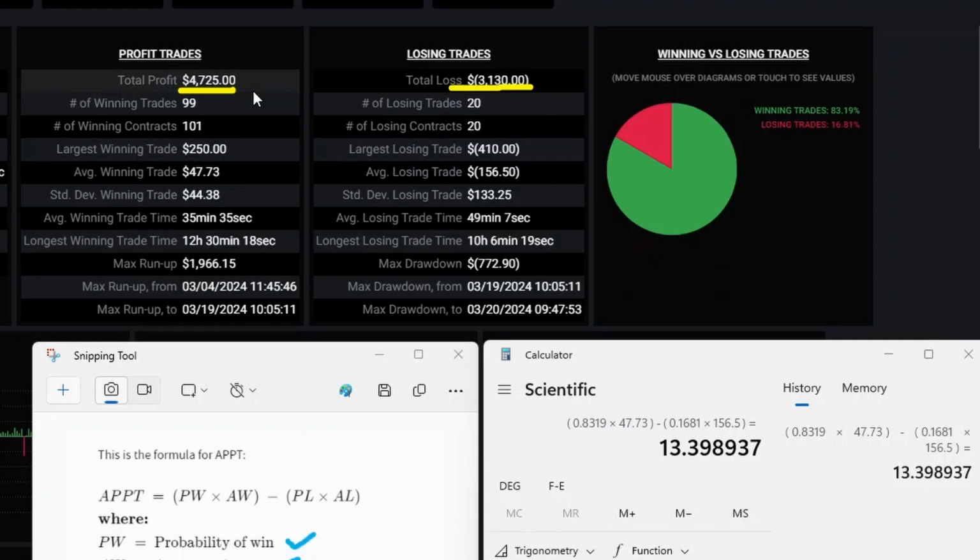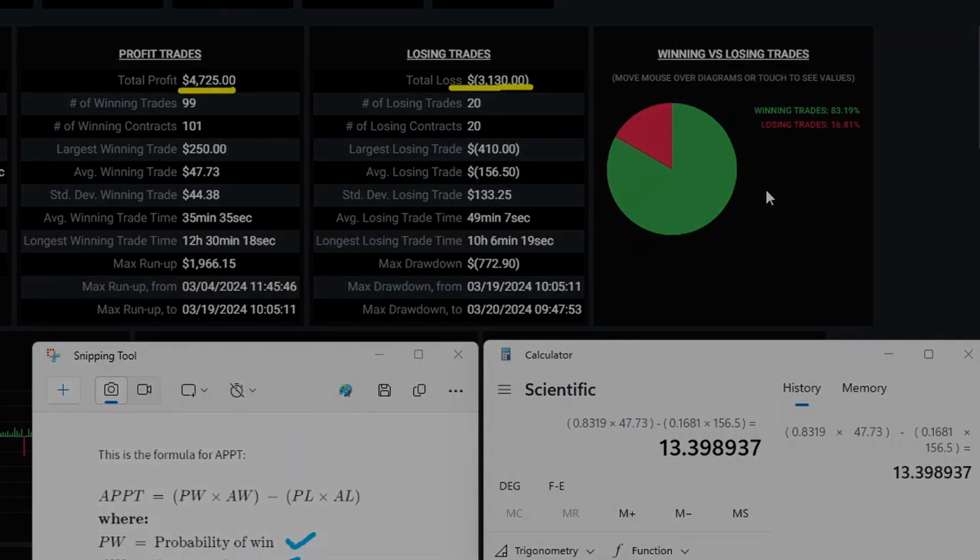Anyway, let me know what your thoughts were on this content. Again, I know I'll get some trouble with using my winning and losing trade rate as the probability of a win and a probability of a loss, but let me know how we could have calculated this a little better.